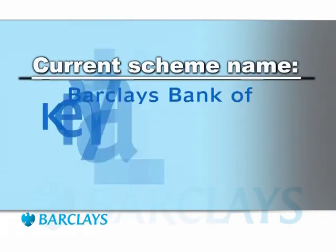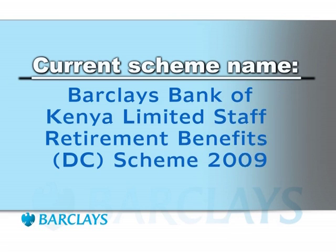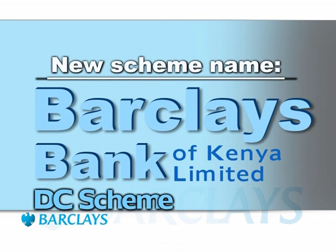The first change is to the name of the scheme. At present, the scheme is called the Barclays Bank of Kenya Limited Staff Retirement Benefits DC Scheme 2009. With effect from 1st August 2013, the name of the scheme will change to Barclays Bank of Kenya Limited DC Scheme. Changing the name of the scheme does not affect members or benefits from the scheme.